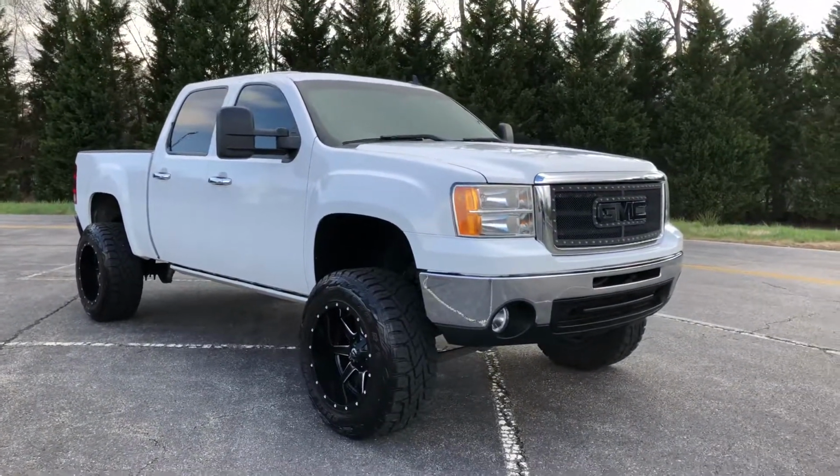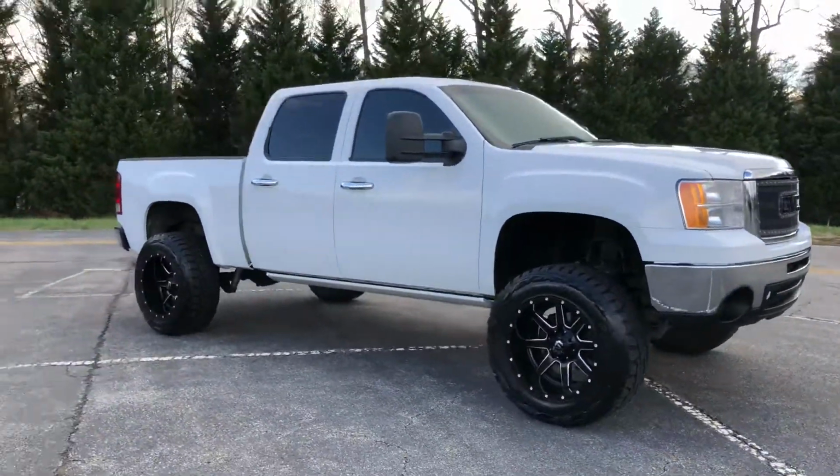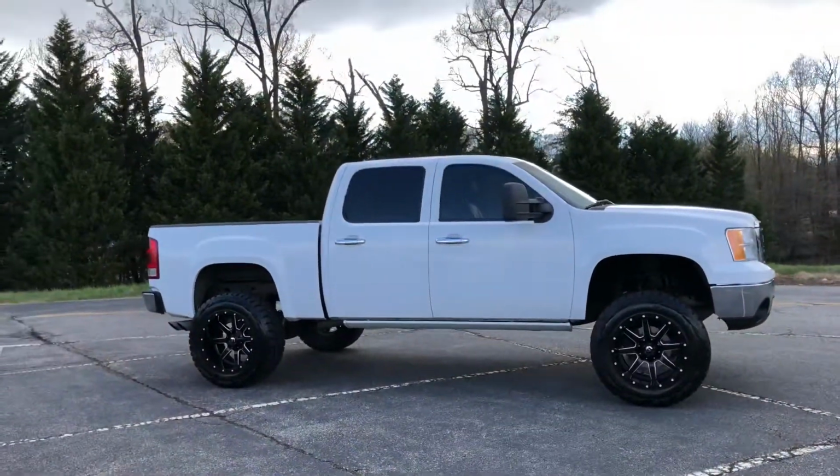So anyway, if you're in the market, this is a 2012 GMC Sierra 1500 four-wheel drive. Truck's got just over, I think, 97,000 miles.